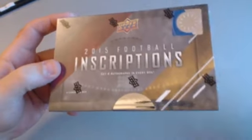Alright, guys. On to some 15 Upper Deck Inscriptions. After that, we will do a 4-box break of Supreme, guys. 13.